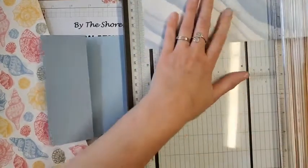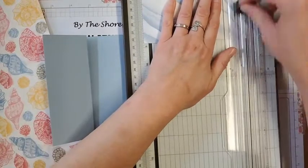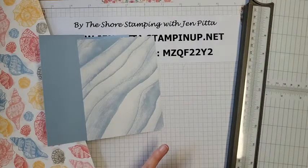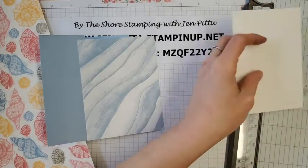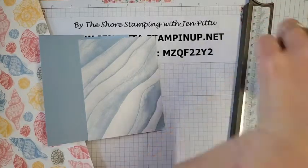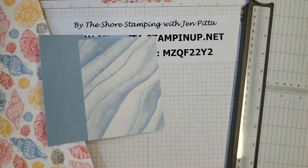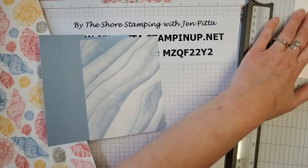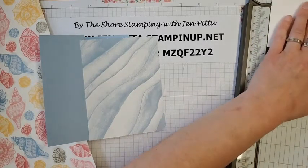So, all right, so I'm gonna go ahead and cut this 4 by 5 1/4, and I'm gonna go ahead and grab a piece of white, the basic white, and I think I have a piece that's, let's see, is this 3 3/4 by, no, it's actually a little smaller. I want a bigger piece than that. Let's just see here if I've got anything cut close to that size already. Here we go. So I want it 3 3/4 by 5.